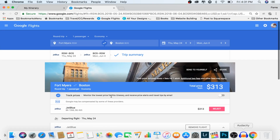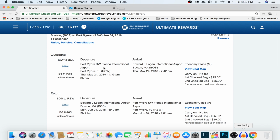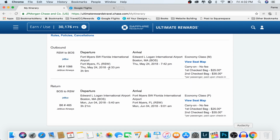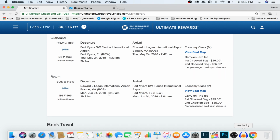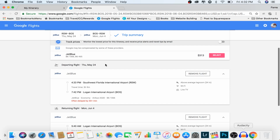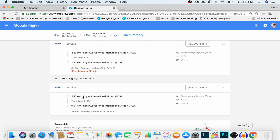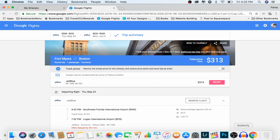All right, so we've got it here. It's 313 bucks. Now let's go over to our Chase portal. I've already searched the itinerary. So here we have Fort Myers to Boston, May 24th, and then Boston to Fort Myers, June 4th. Same flight, same hours. You'll see here that it's a 4:33 p.m. departure from RSW, and from Boston Logan, it's a 5:40 a.m. departure. If we go back here to Google, you'll see that we've got the 4:33 p.m. departure from RSW, and then the 5:40 a.m. departure from Logan Airport.